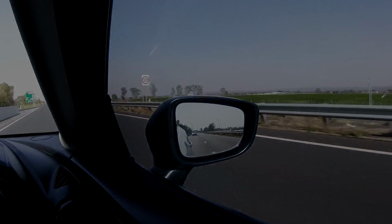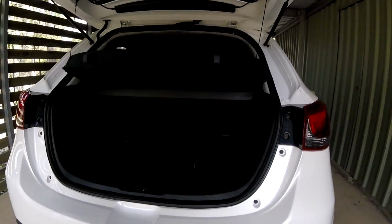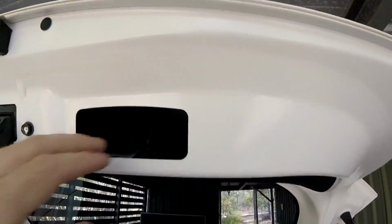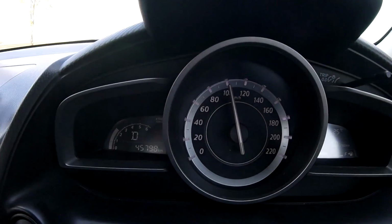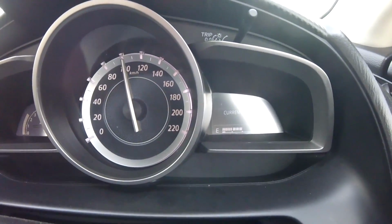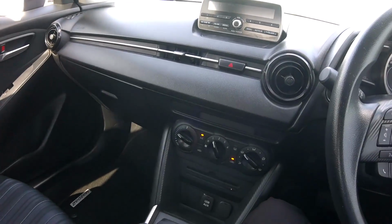Mazda 2. The next day. So this morning we don't have any wind, any headwind here. 100 kilometers per hour, exactly 5 liters instant consumption of the vehicle. Well, there's not much to test in this car. This is the very base version here.